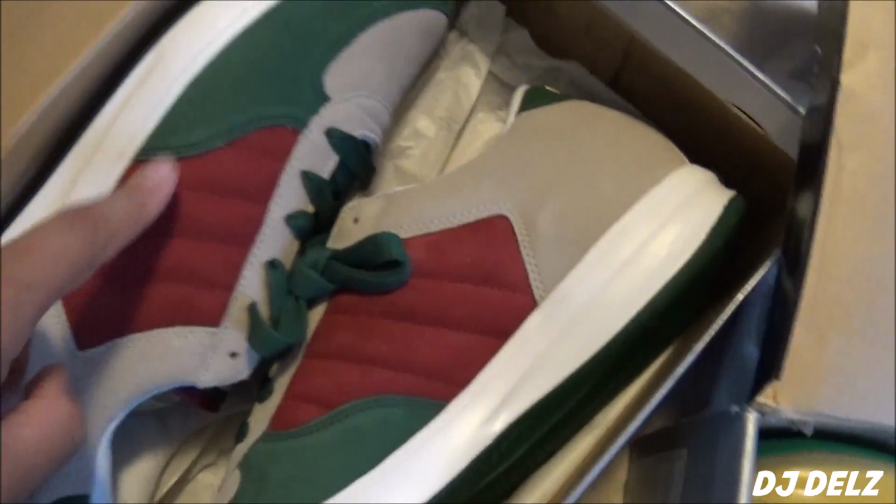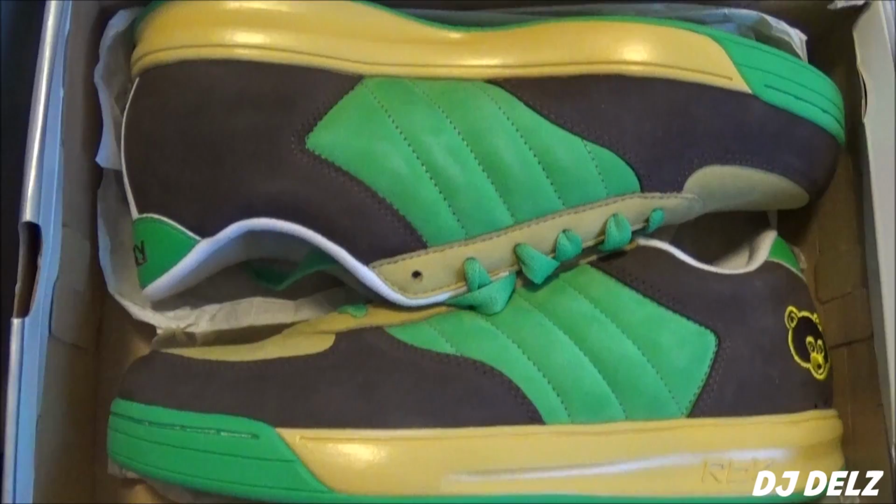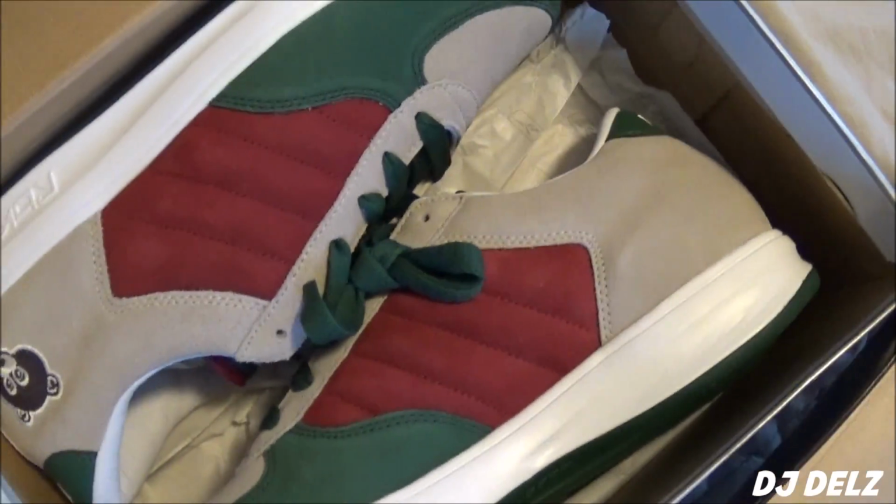I like this colorway better than this colorway. Maybe one day Reebok will put back out the S. Carter. I'd like to see that. Reebok's a special brand to me, man. Real special brand. I mean, it's the brand I wore as a kid a lot.